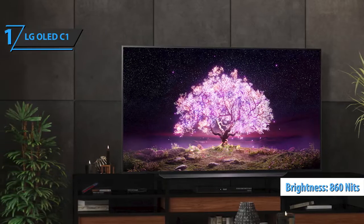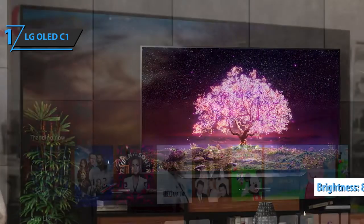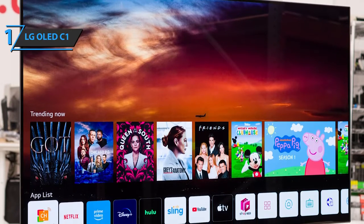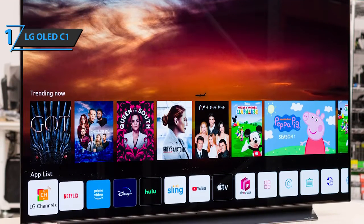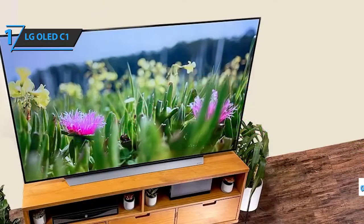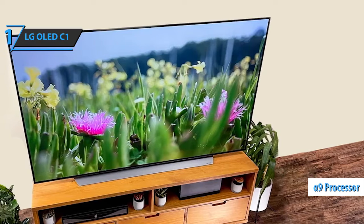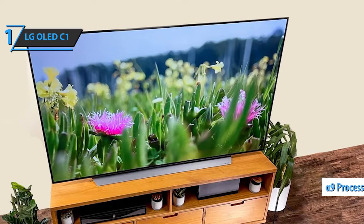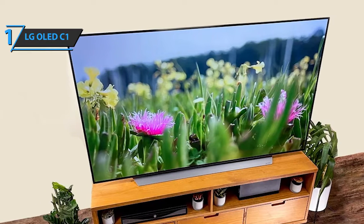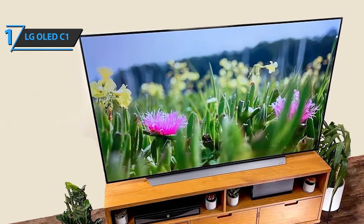This high level of brightness, combined with the pure black it achieves, allows you to get a very good experience with HDR content. The colors stand out more, but also maintain a good natural vibe. In no case do they look artificial or too saturated. The Alpha 9 processor reaches the 4th generation in 2021, and the company ensures that signal analysis is improved with more advanced algorithms and more comprehensive deep learning using artificial intelligence.